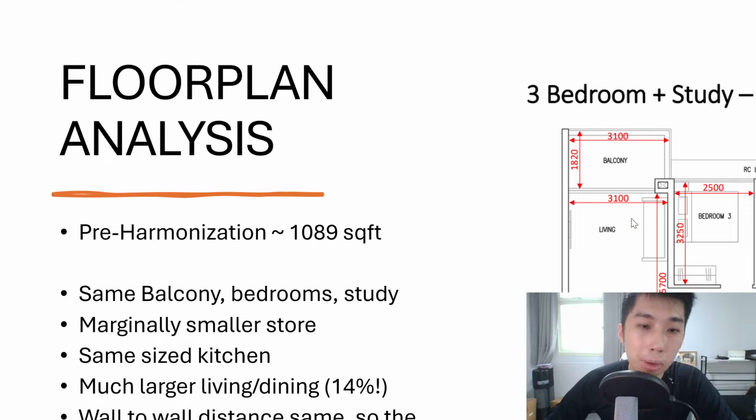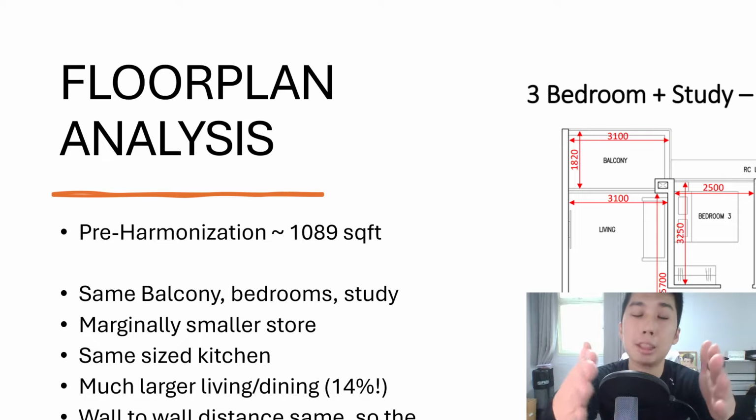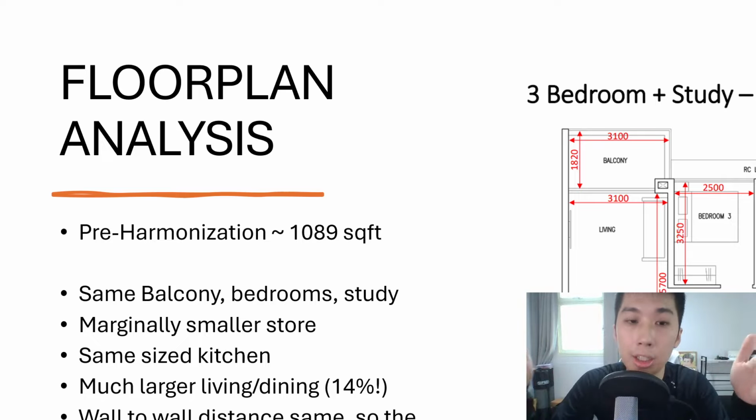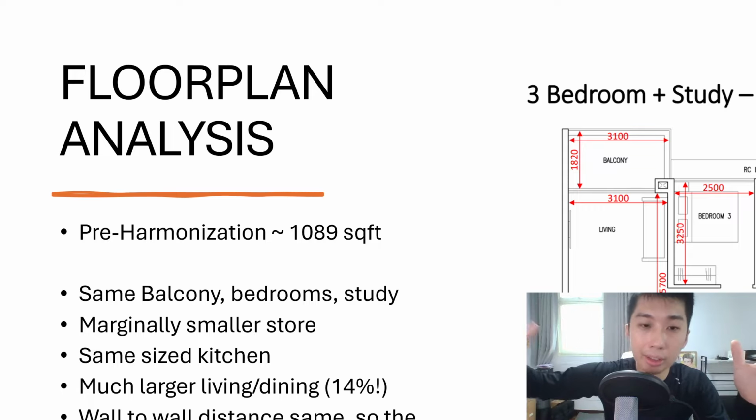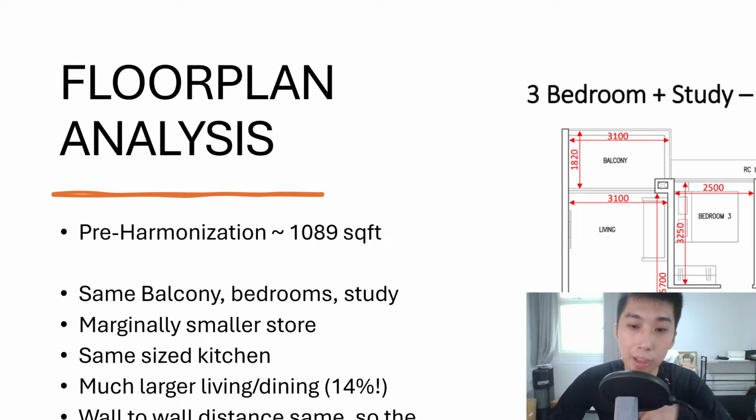Wall to wall distance 3.1 meters, and in fact everything is elongated here. You're going to look at it, and the space you're going to feel is more rectangular, right? Your living room has got a bit of an upgrade in the length. You're really going to be able to feel it, especially after you come in, because there is no entryway here, no entrance or anything. The moment you come in, on your right is your kitchen, then after it extends out to your living and dining, you'll be able to feel the difference, right?